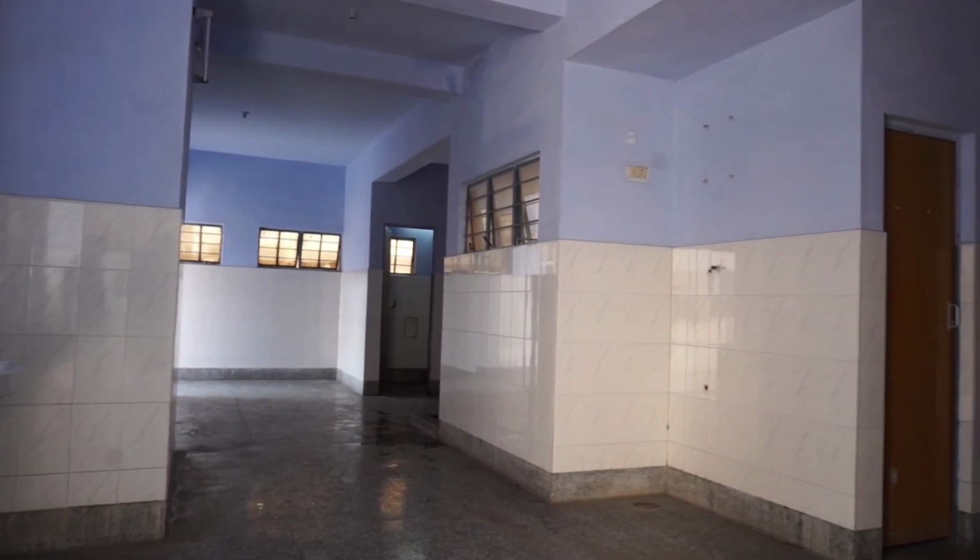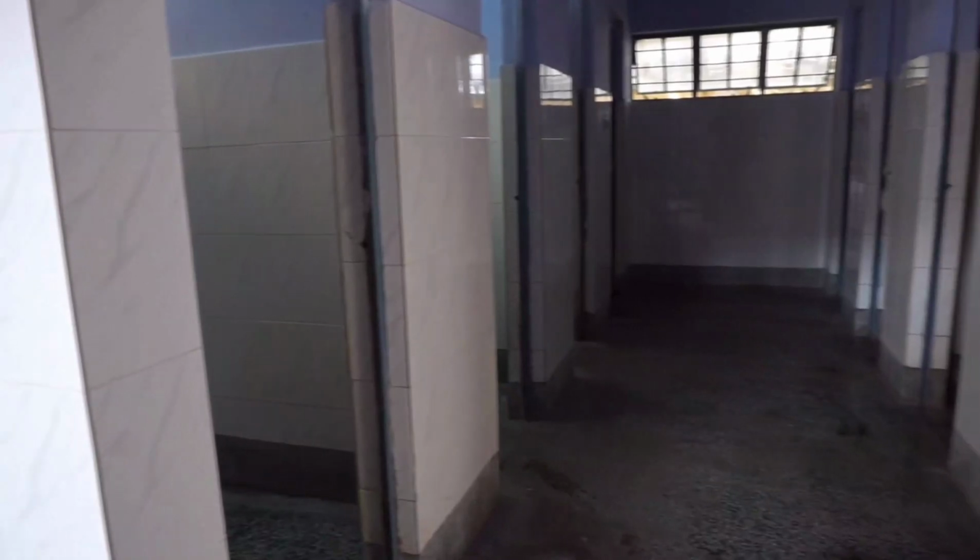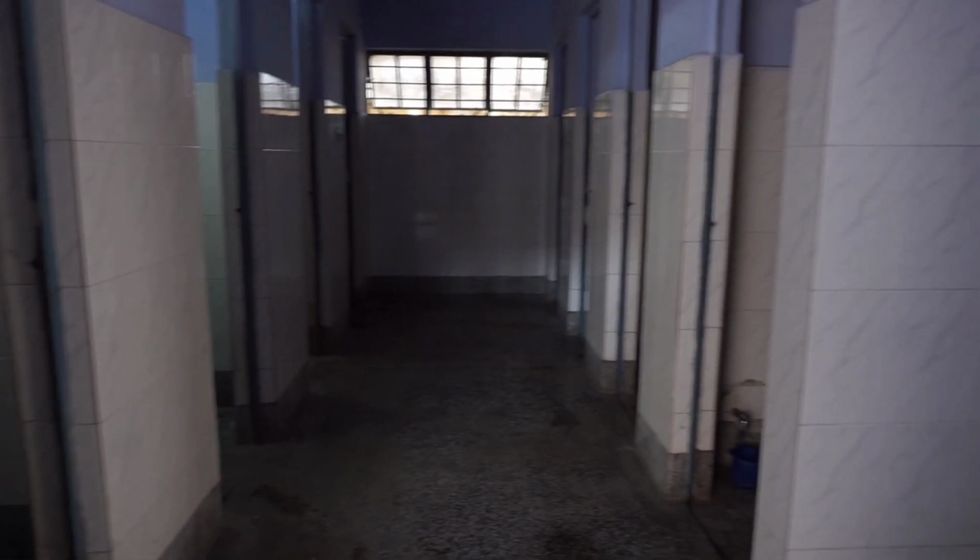Those of you who are absolutely inclined towards using the Western style, well, you might have to make a little adjustment here, for not all washrooms are of the Western style. Nevertheless, one of the many lessons Pilani has in store for you.